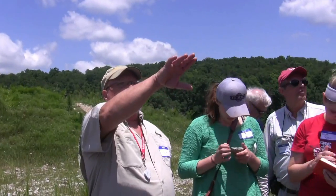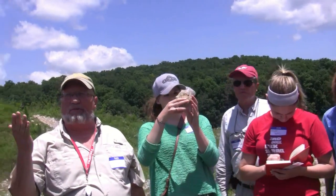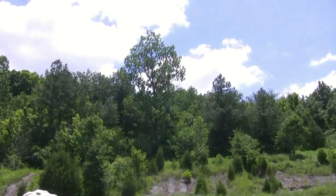Archimedes, right? So, and then if we walk a little farther up, we'll go right into the sandstone, which is the basalmost Caseyville, which is up above in the pines there, but it's still there. You can see it. There's a road that kind of goes up there.